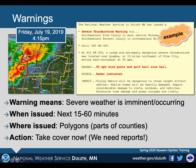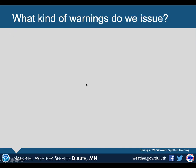The warnings will have specific information about the threats, the hazard, the source of that hazard information, and any impacts that we're expecting. So what kind of warnings do we issue? Talked about warnings a few times already. So what do we mean by that?